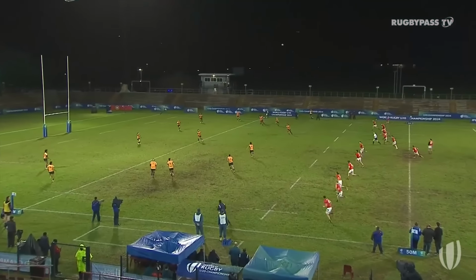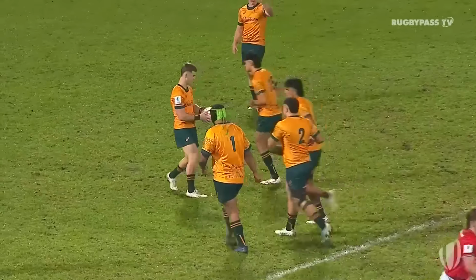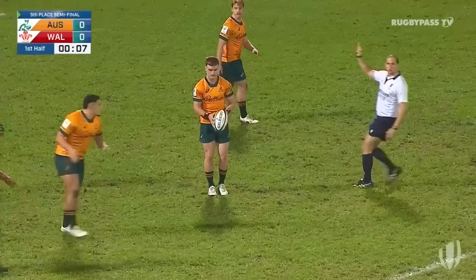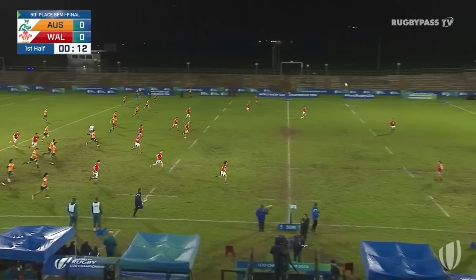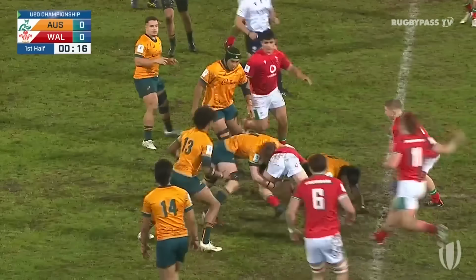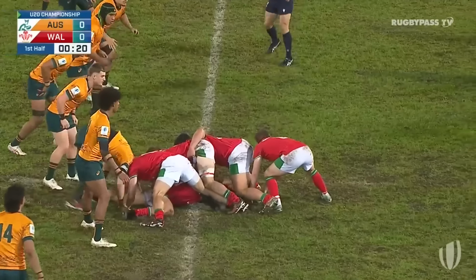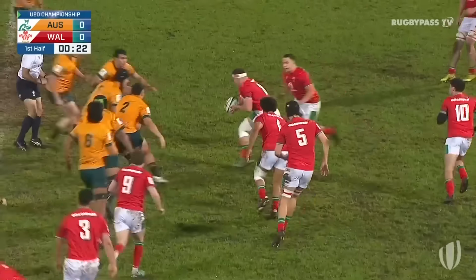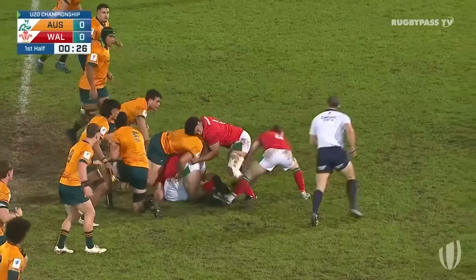And away we go, hoisted high by Harry Wild for Wales, and that's one of the new laws that we're trialling in this series. You can make a mark if the ball comes down inside your own 22 from a start or a restart. So Wales will have to carry it back up. They get hit hard on the halfway line. It was Matty Young who got buried in golden jerseys.